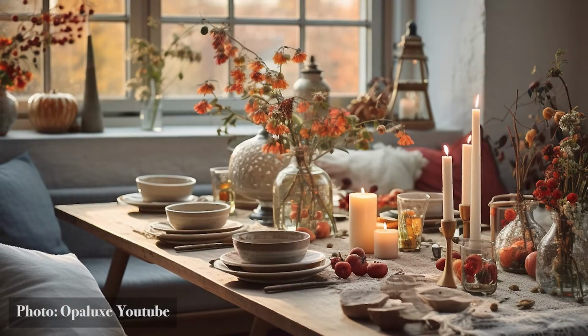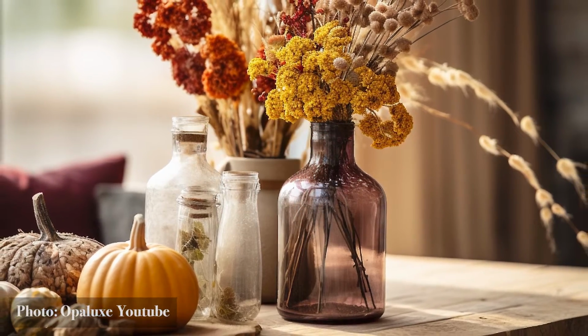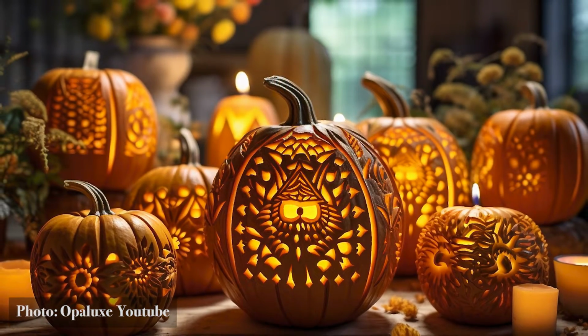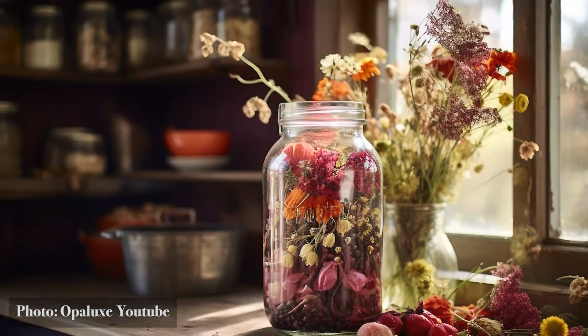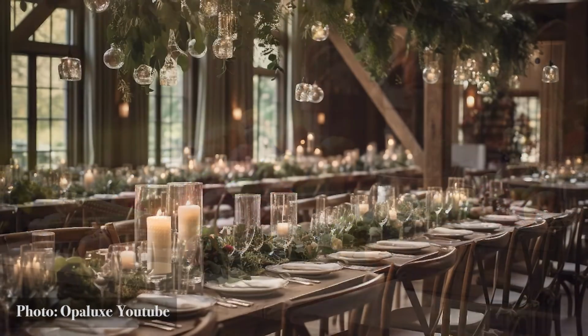We've unveiled the secrets to creating stunning centerpieces that will leave your guests in awe. Whether you choose hollowed-out pumpkins, dried flower arrangements, or antique crates, your dining table will become a canvas for autumn splendor.